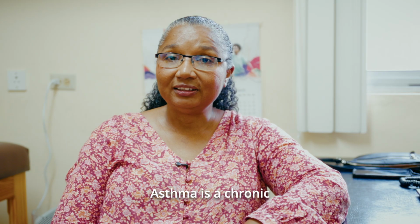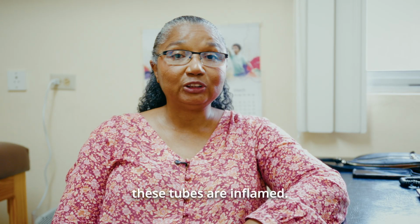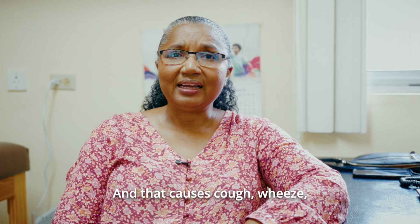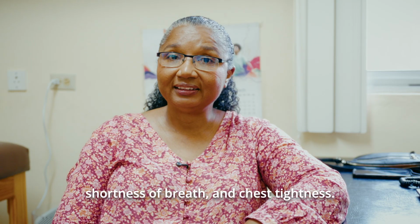Asthma is a chronic disease of the airways, the tiny tubes inside the lungs. When children have asthma, these tubes are inflamed. They get easily triggered, and that causes cough, wheeze, shortness of breath, and chest tightness.